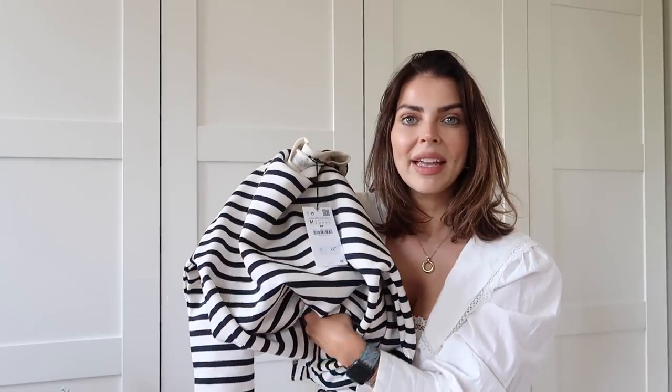I love these outfits as well. If you're a mum like me and you just want to wear things that are really classy but also comfortable and casual enough for when you're out with the kids and running around, I think this is a really nice sweatshirt to have in your wardrobe. But let me show you how I wore it.